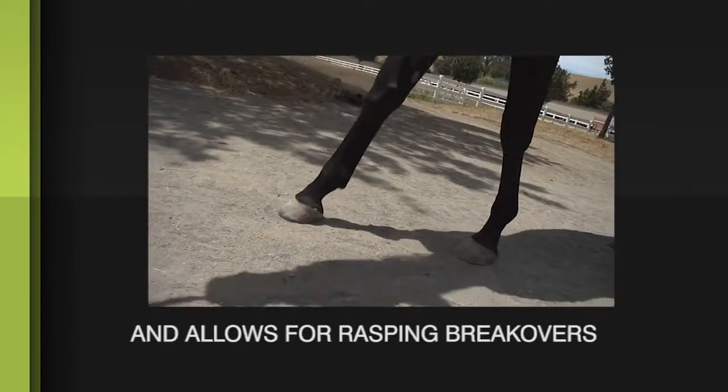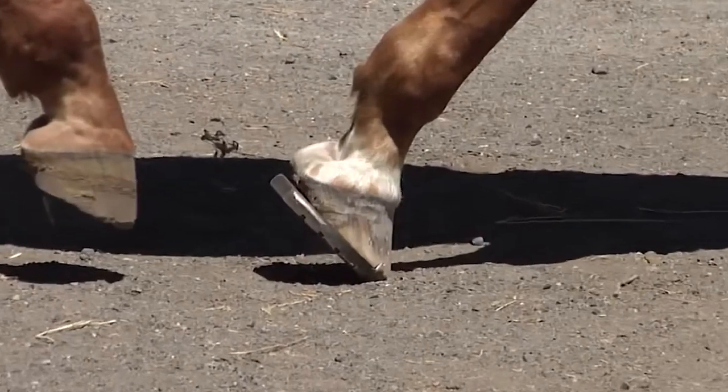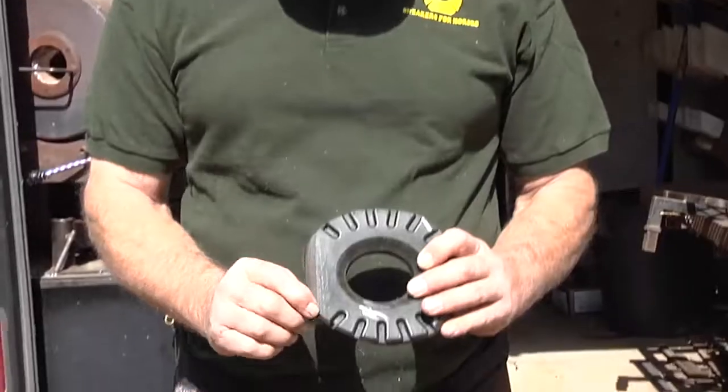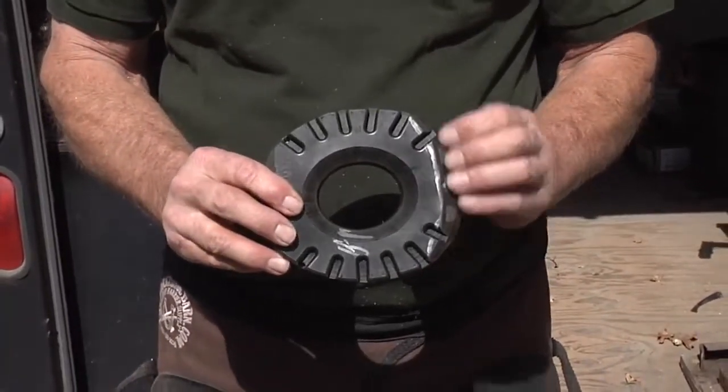The breakover pressure is huge. This is one of the biggest things that we can do with the sneaker that is overlooked, is that we can modify the toe and bring that breakover back and reduce the pressure on there. What I have is I've beveled this back corner here to help with the roll into landing, and then on the front, this is the breakover.